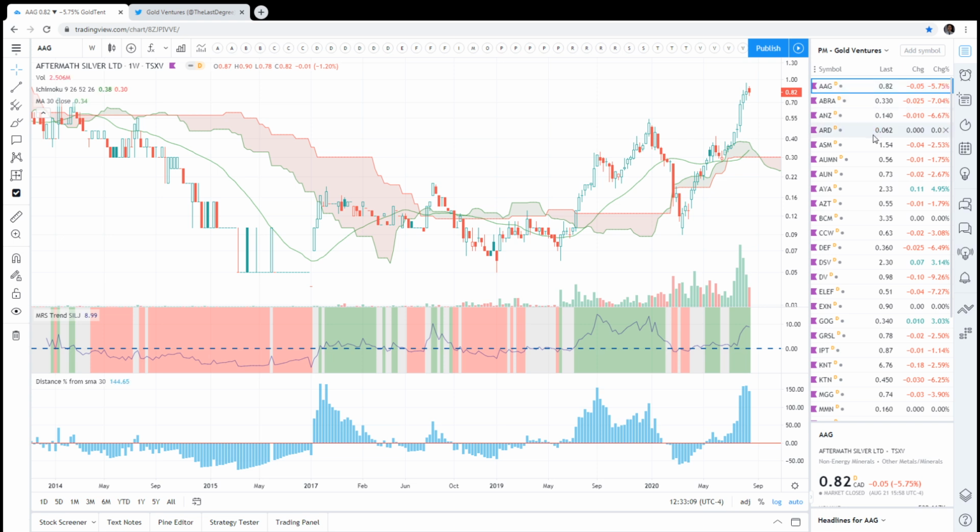All right, aftermath. So the first thing I'm going to do right away is look to see how extended I am from the 30-week moving average. If I'm far away, it's not time for us. That's not what I'm looking for. I'm looking for this right here. You see right there, when nobody wants it. Lower high, hitting that 30-week average, but still above the cloud and just barely outperforming SILJ. Because if you're not outperforming SILJ, what's the use, right? Just buy that ETF and go do something else with your life.